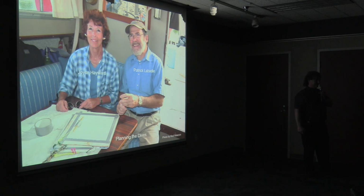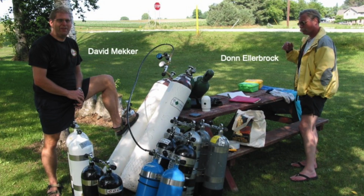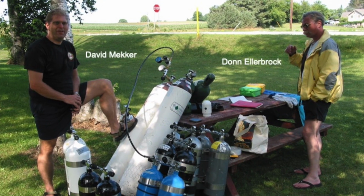Here's Joyce along with Pat Laberty, and they're sitting in the cabin of the Viking, one of the boats that participated in the surveys. You can see a slate here. Yes, you can write underwater. It just takes waterproof paper and a pencil, and you can write all you want. Of course, you have to have a lot of gases. This is mixed gas diving.